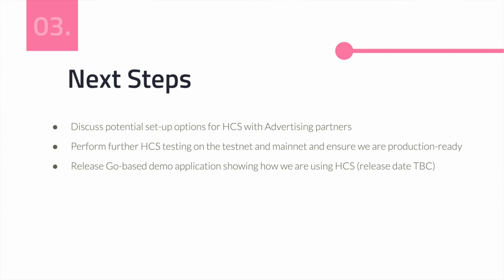So what are the next steps for AdsDax and the HCS? Well, we're still in ongoing discussion with our advertising partners.